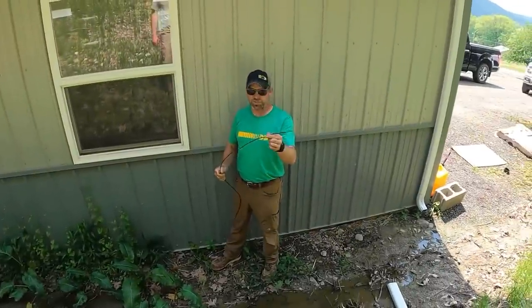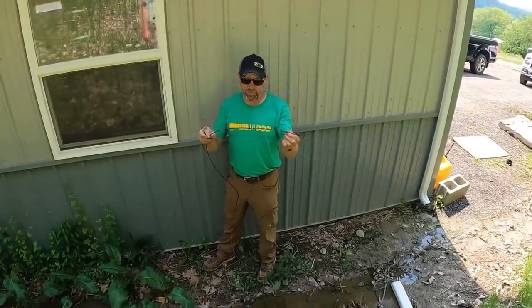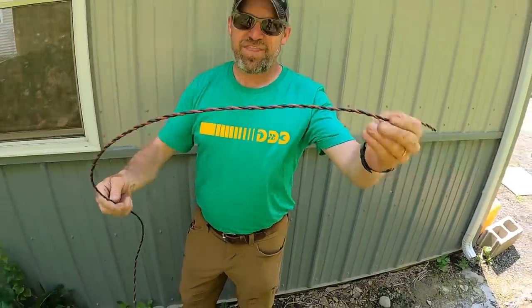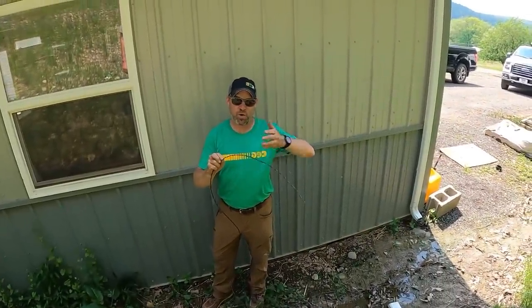So we've got to get this twisted wire inside the building, and then we'll hook that to the wall transmitter. The reason this is twisted is whenever you put the wires together and they're twisted like that, that allows the dog to cross through an area where the wire is buried. So this cancels the signal out when it's twisted upon itself.